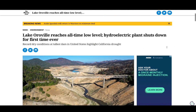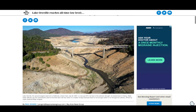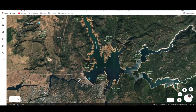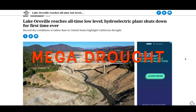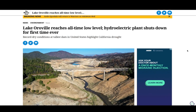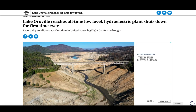As I mentioned earlier, Lake Oroville reaches an all-time low. The hydroelectric plant shuts down for the first time ever. Here's a photo from about 3 weeks ago, and that would be in this area right here. This is what it looks like right now. It's almost completely dry. Unprecedented situation going on over there as the drought continues. They're calling it a mega drought over in California, and this is the situation. The Oroville hydroelectric plant has shut down for the first time ever. We're going to come back and take a closer look at that here in a moment.